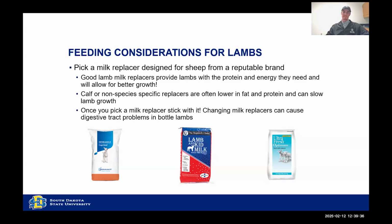And then the important thing is once you pick a milk replacer, stick with it. Changing milk replacer matters because your lamb's gut is getting used to having the same milk every single day, right? If we leave a lamb on its ewe, it's drinking the same milk every single day, and it's really efficient at drinking that one milk. If we switch, we can cause some stomach upset and some other problems that we don't want to have happen.